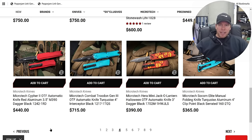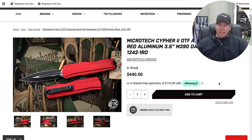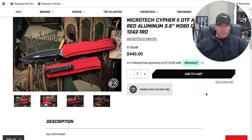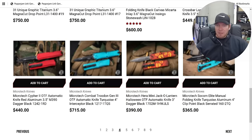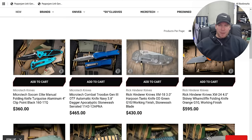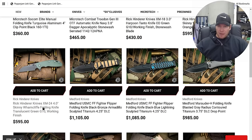Really interested in checking out the Cypher. How much different is it really than... It's 8.5 inches, so it's like the size of a Glycon, I guess. I just don't... What is special about the Cypher? What is different about the Cypher? They're like, we need a knife specifically in this territory, right?